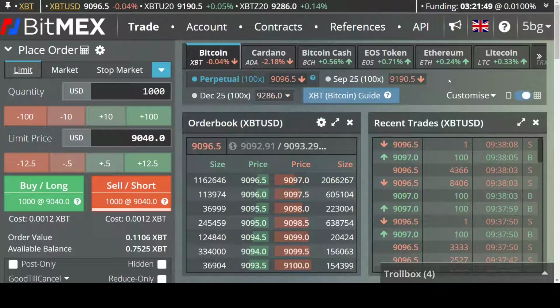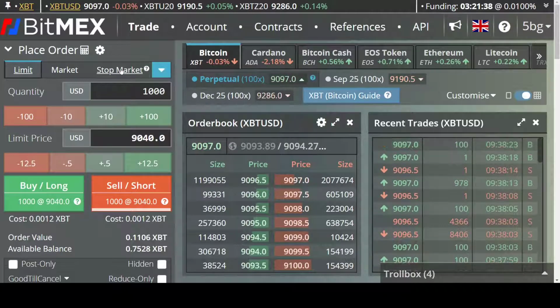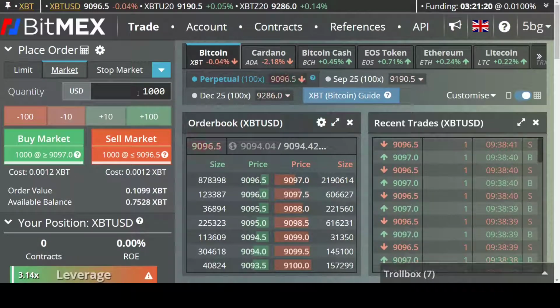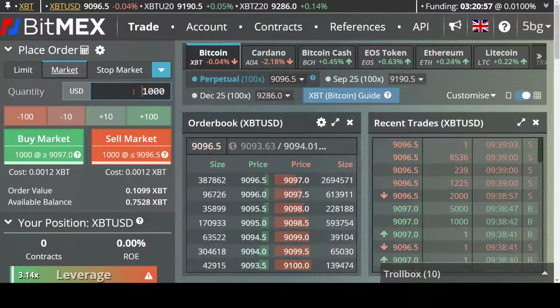Now, let me quickly show you how to make an order. There are many types of orders. You can see some of them here. But we will just look at the two main ones, limit and market. And let's do a market trade first, because it is by far the simplest one. All you have to do is type in the value of the amount of Bitcoin you would like to buy or sell. This is in US dollars.